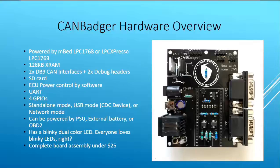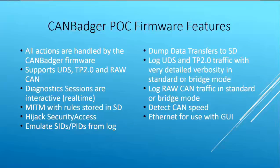And it runs in 3 different modes: standalone, USB, which is a CDC device, USB over serial, or network. And yeah, it can be powered with power and has a blinky LED. So that's really fancy, and it's really cheap to make. It's under 25 bucks. Yeah, and we made it easy to solder, so it's really easy to set up.